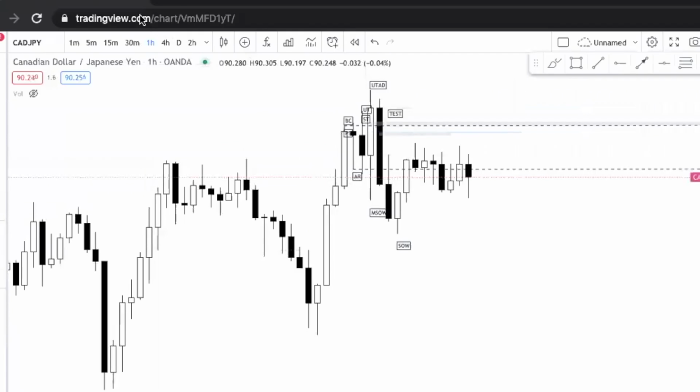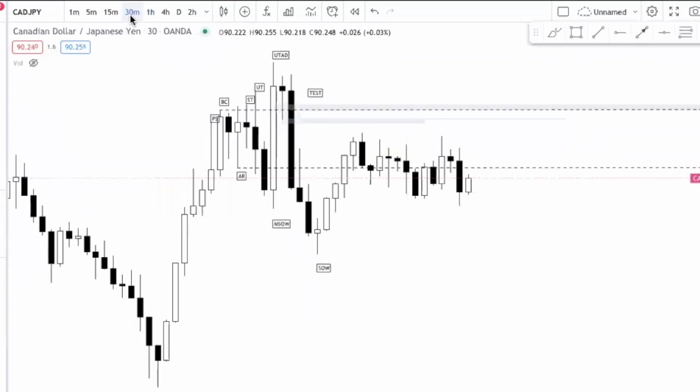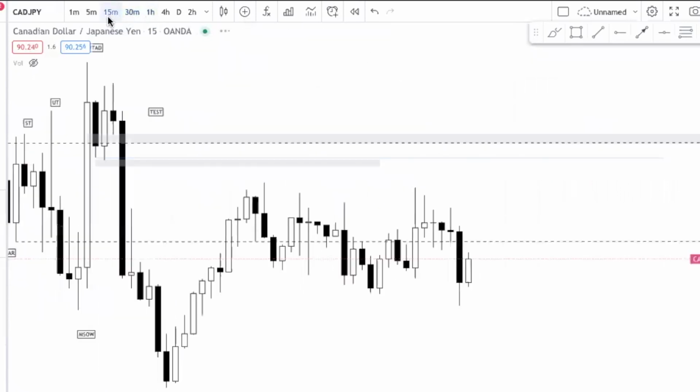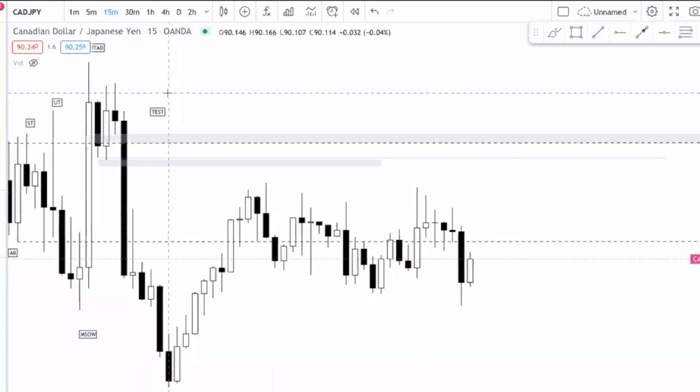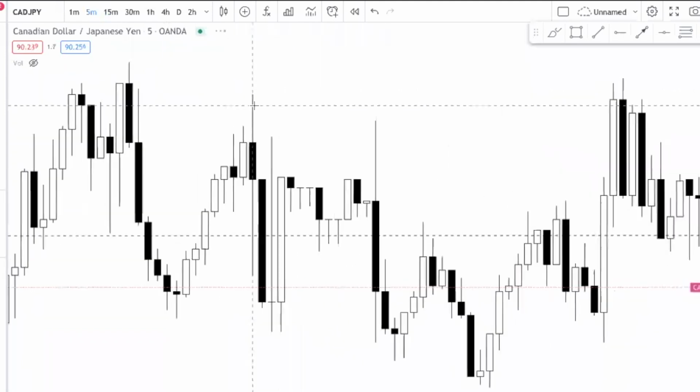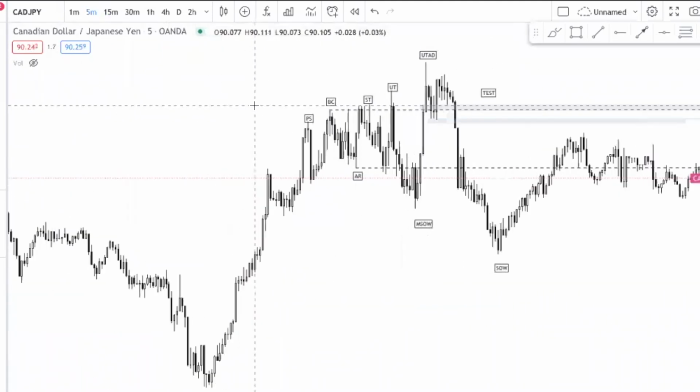Boom. So that's 1 hour. So 1 hour, okay, 1 hour, 50% order block, 30-minute imbalance. 15, it aligns with here, not there. 5-minute.